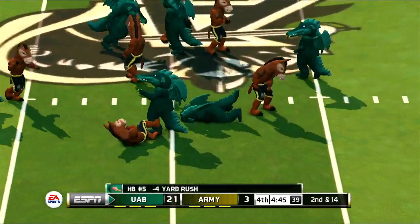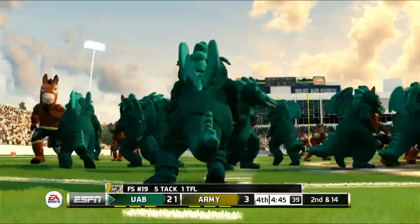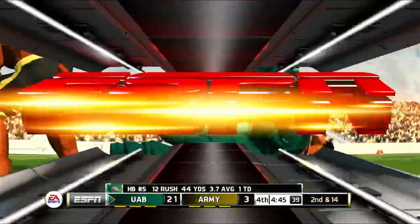And he's taken down right around the 48-yard line. The defense was all over that draw play. They had very good containment on the halfback. He had nowhere to go with the football.